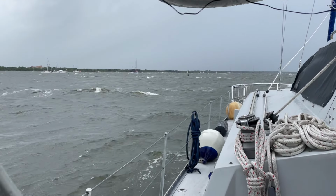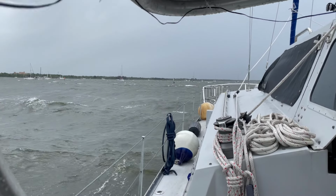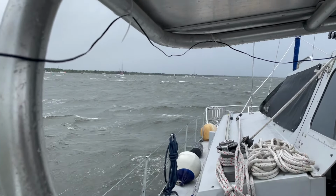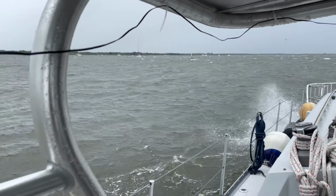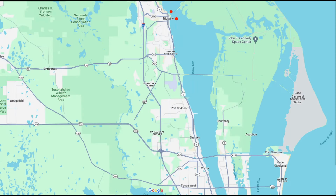Found out that being on a mooring ball here gets very rough when the wind blows from any northerly direction. We toughed it out for a day, but decided that we would leave a day early and see if we could find calmer water. We got lucky and managed to secure a slip in Coco Village Marina south of Titusville. So we unhooked from the mooring ball and headed south.